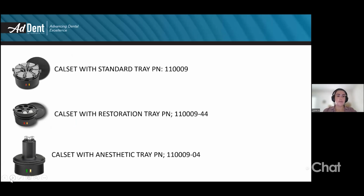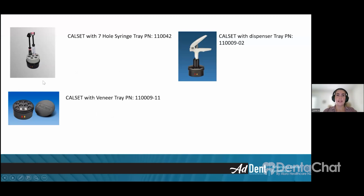This tray, you will have to change the temperature setting to 37 Celsius. And we have studies on our website that when a patient is injected with a body temperature anesthesia, it's more comfortable for the patient. So this will allow you to do that. We also have the Calset 7-hole syringe tray, which allows you to place 3 large syringes and 4 small syringes.